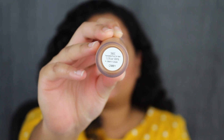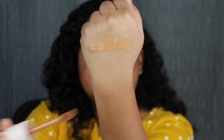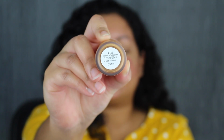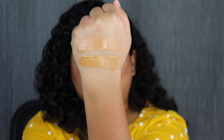We're first going to swatch 390C. Here's what 390C looks like. 390C looks more neutral. The next shade is 400W. It's a little bit more golden. Again, I have nothing applied on my skin. We're just going to be testing out the foundation on my bare skin.